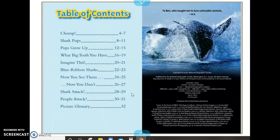Because sometimes when we're researching or trying to find an answer to a question, we just need to flip to a certain section. We don't need to look through the entire book to find our answer.